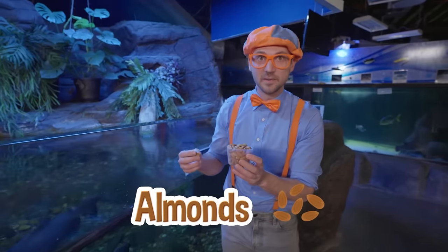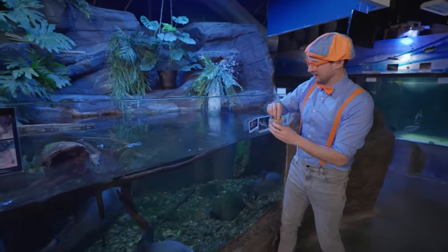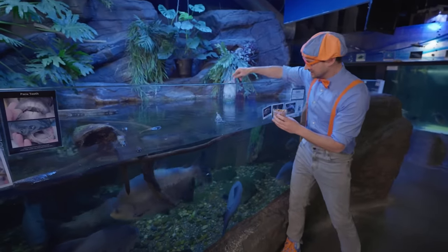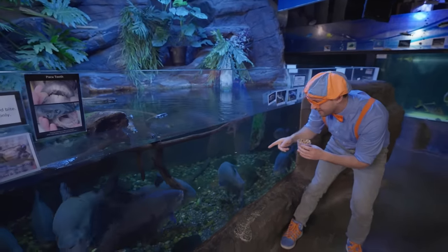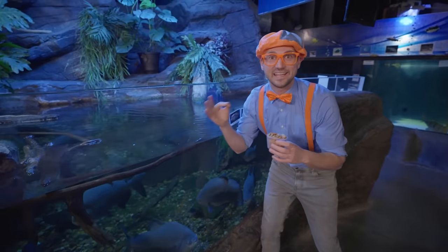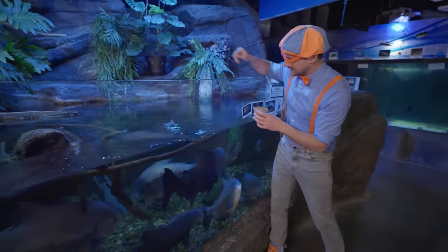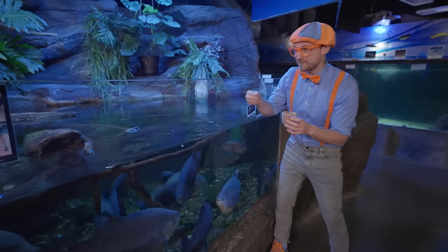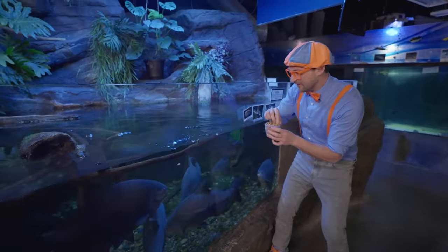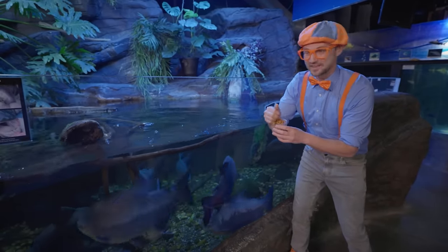Yeah, these are almonds. Watch out, they might splash. Whoa! Look at him go! Whoa! I'm throwing them down so then they hear and see them splash. There we go. Yeah, it's like they're falling off of trees. Whoa! Here you go. Whoa! They must be really hungry. Let me do a few at the same time.